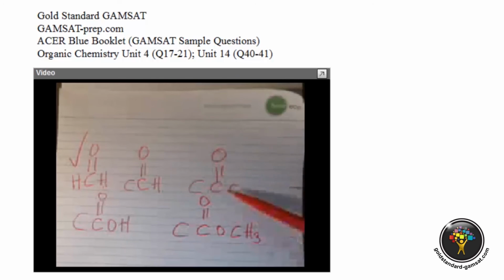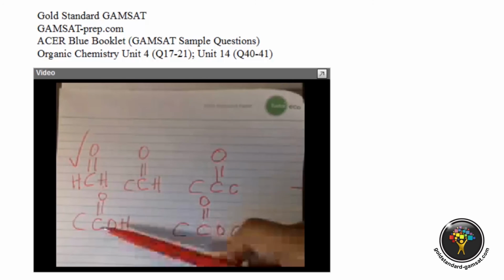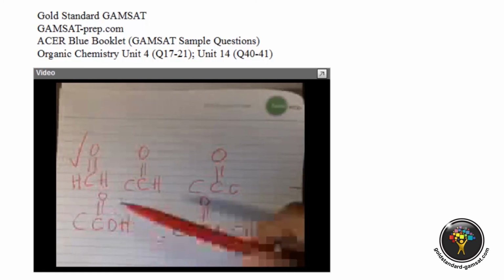Okay, so this compound, what's it called? What's the systematic name for this compound? Propanone. That's correct. And you don't have to say 2-propanone because it's just propanone, because it could only be on the second carbon if it's a ketone with 3 carbons. So, what's this compound called in the bottom left?